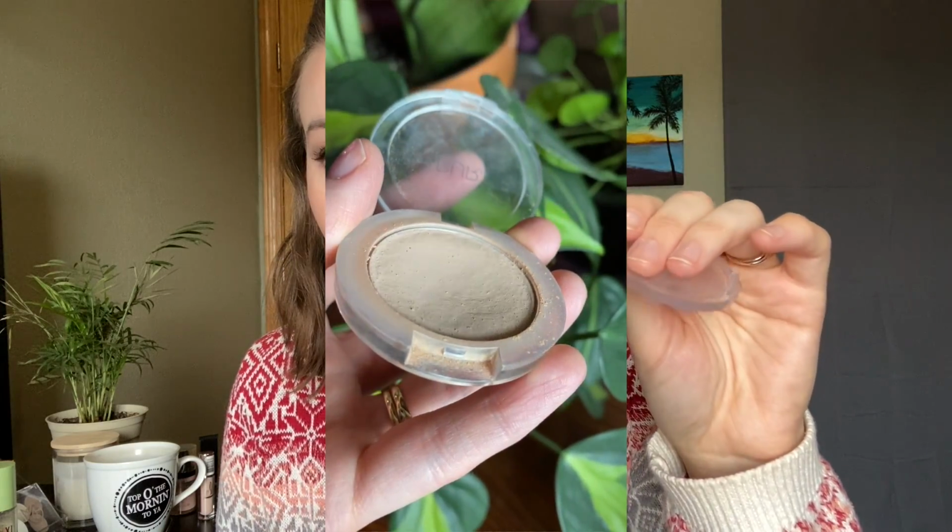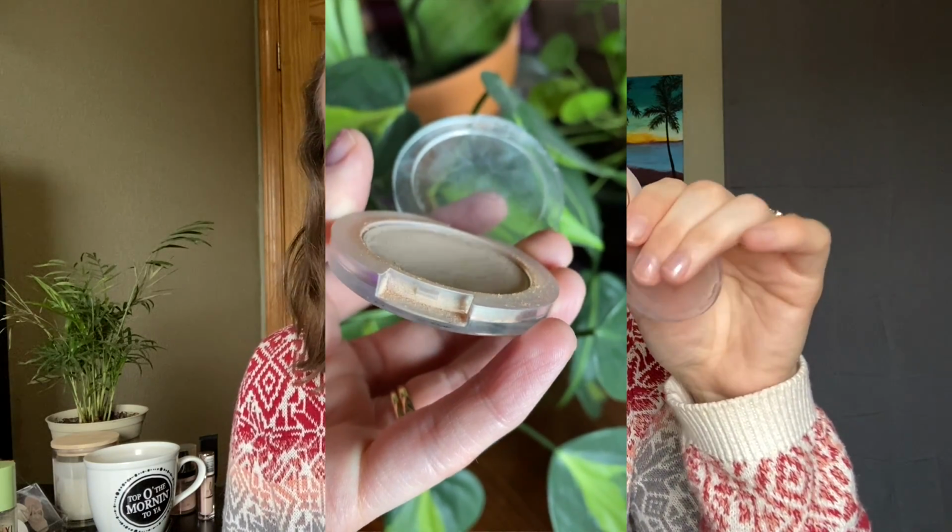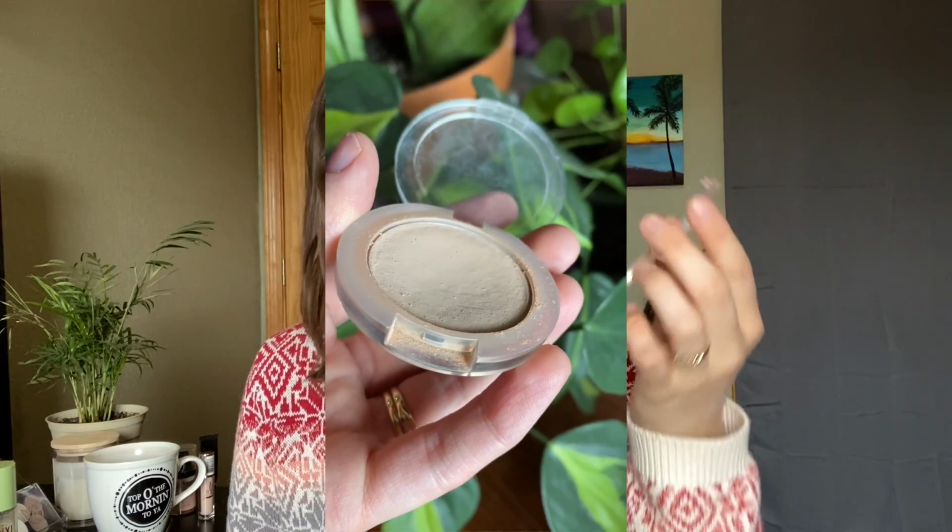It is pretty hard to see in this light, but there is a decent sized dip going. My goal for this would be to use it up this year. I have more powders than I need, and this is an actual powder foundation, so I was trying to figure out how I can use this. I don't usually use a powder foundation. I think I'm gonna combine it actually with another product.